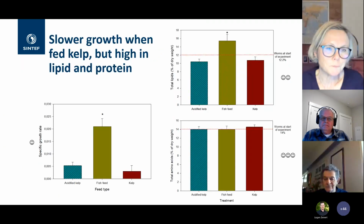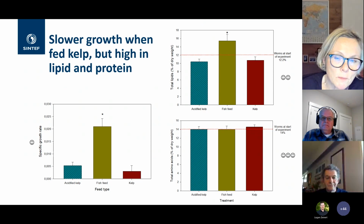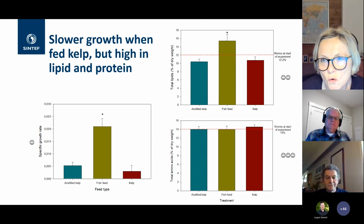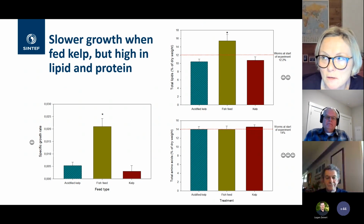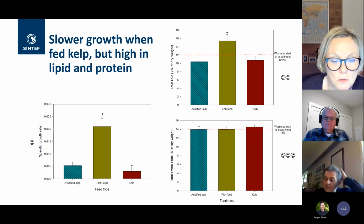We looked into the growth, and we saw that when we also used the fish feed as a control feed here, because we have to compare this with something. And of course, it's ridiculous to feed polychaetes with fish feed and then use the polychaetes as a feed for salmon afterwards. So that's not the reason for doing this, but it's more that we need to have some standards to compare with.